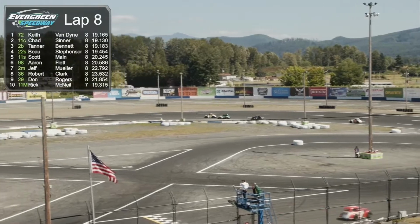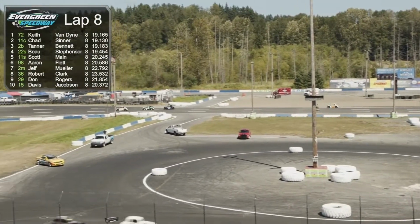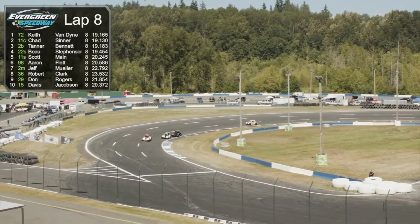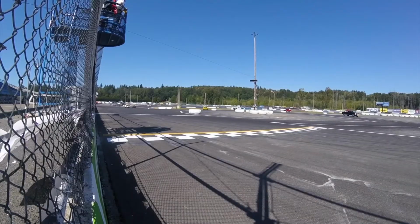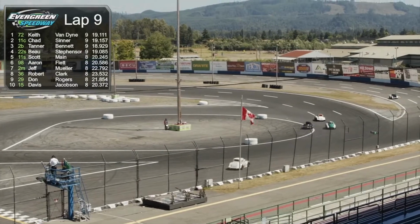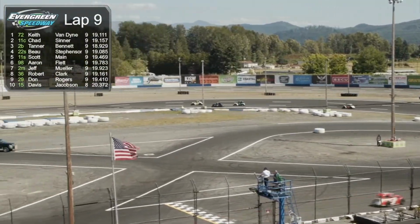Mike Gardner in that 72 car, Chad Sinner right behind him. In third place is Tanner Bennett in that 2 car. And I think at this point in the race, where we're not obviously at the halfway point, these guys are kind of taking a look and maybe not getting so much in a hurry to make that pass. They want to see what those guys are doing and what their tendencies are.